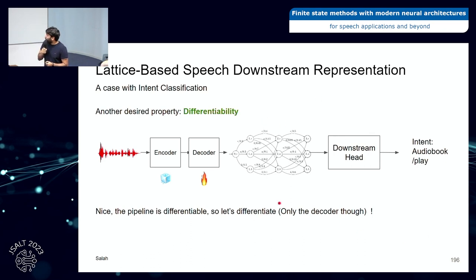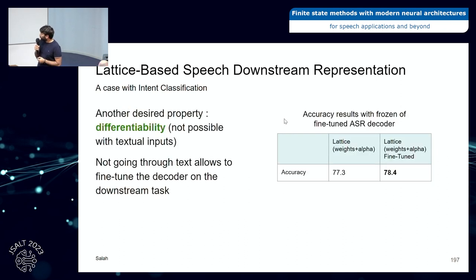And why do we only fine-tune the decoder? It's basically to keep it close to some ASR thing. We do not want to lose everything that has been learned in the first place. So when we are able to differentiate, we actually have an improvement in performance, not huge, but you can see that if you differentiate all, if you're only focusing on that downstream task, you can get improvements in the performance here.